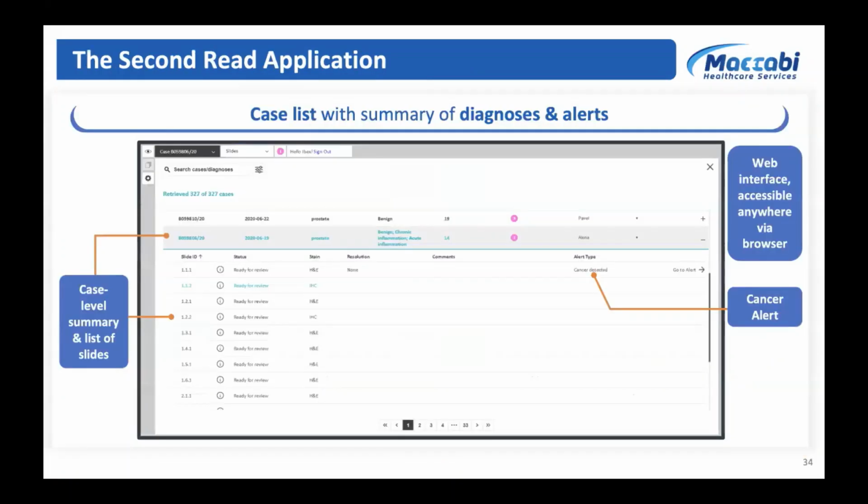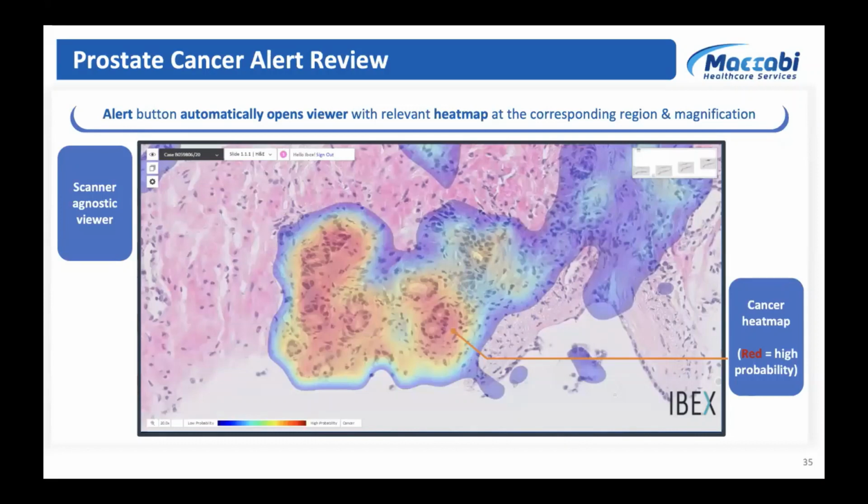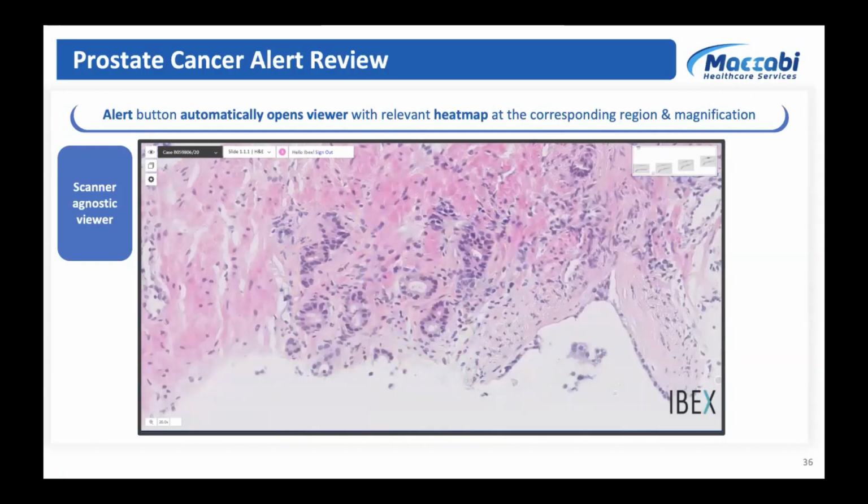So what does it look like for the pathologist using the Galen platform? Here's the interface, which provides a case list with summaries of the diagnoses and alerts. The interface is web-based and can be accessed anywhere through a browser. Clicking on the case opens up the list of slides within the case and the specific alerts. Clicking on the alert button automatically opens a view of the relevant heat map, as you see here. This is a cancer heat map for an invasive cancer. The viewer, by the way, is scanner agnostic, and when you click on a bar of the keyboard, you will see the H&E without the heat map, and this indeed is a cancer.